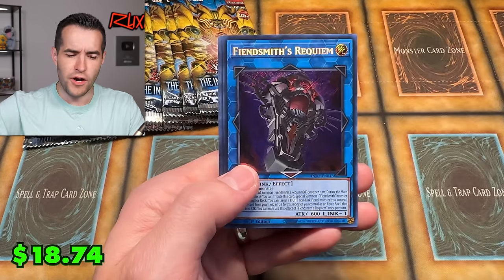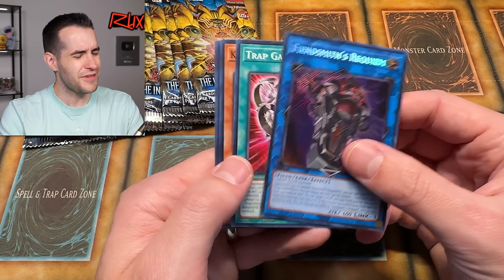Fiendsmith Requiem. Fiendsmith, they're new, right? Have we not seen many Fiendsmith cards?